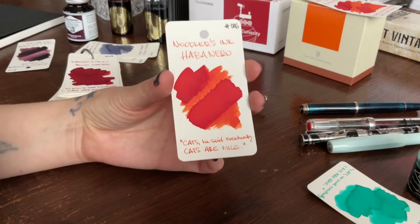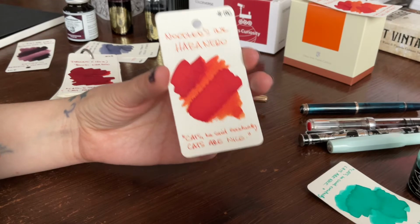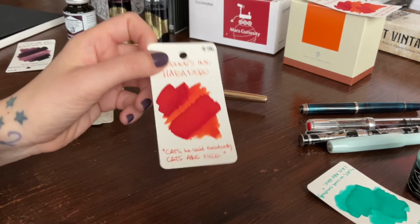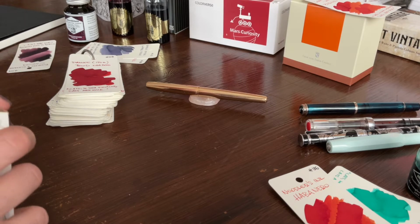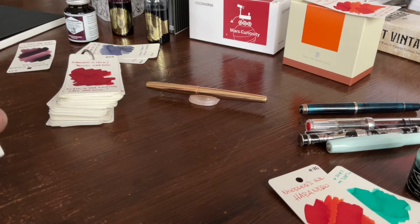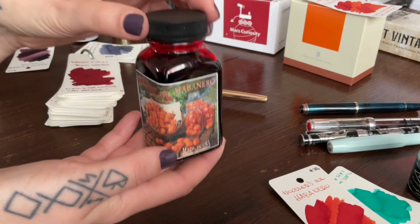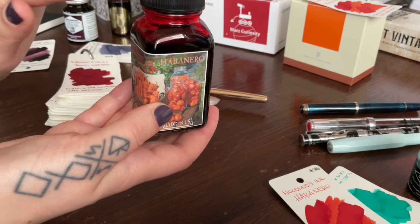The other one is the Noodler's Inc Habanero. This is my all-time favorite orange ink. I just love that it's called Habanero, because it makes me obviously think about the spicy hot pepper. And when you use that for spells, for example, you can infuse that spicy hot energy into the words. And this is the bottle, and there's not a lot missing, but these bottles come full to the brim.